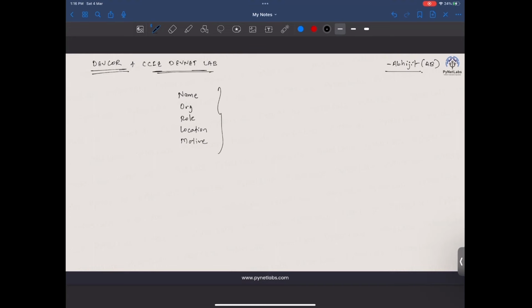Then we have Femjit with us. Femjit, please introduce yourself. Yeah, hi. Myself Amjit. I'm located in UAE, working in a satellite communication company in UAE. My role is network and security in legacy or traditional infrastructure. My motive is to know more about automation and improve. Have you completed your DevNet Associate certificate, Femjit? No, not the certificate. I just completed the PyNet course. Oh yeah, got it. Perfect. All right. Great. Then thank you.